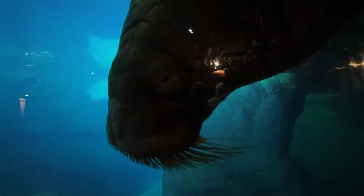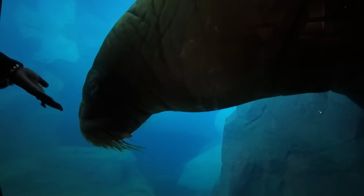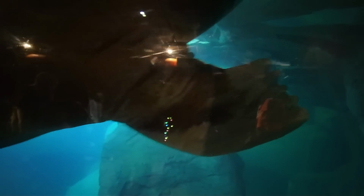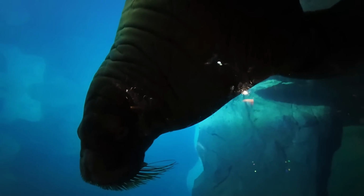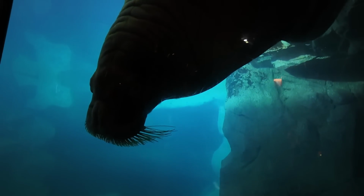Oh my. Oh wow. Oh, there is little tusks there. I saw the other one had big tusks. Oh, look at the big eyes. Oh my goodness. Big, massive creature. People are definitely not being quiet in the walrus recording area. So cool to be this close. What a sweet walrus.